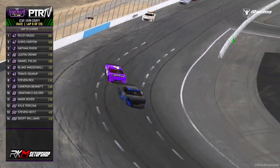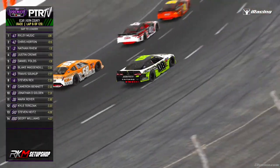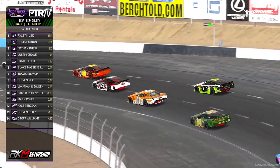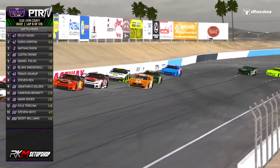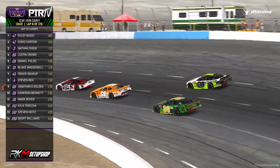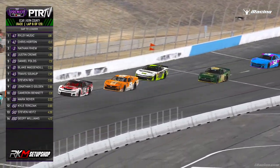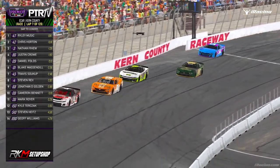We come around five laps in of 120. It's still Riley Music in the lead with Chris Horton there in P2. Further back, you got action there. That is going to be the 08, Cameron Bennett. This is back in the back of the field. He's moving through. That is Jonathan Golden on the bottom. There's the 36. Mark Royer gets a little low there and washes up, but no harm, no foul.